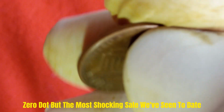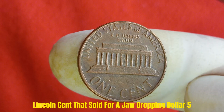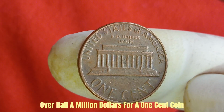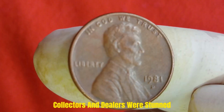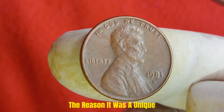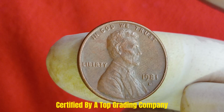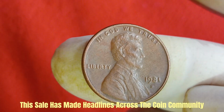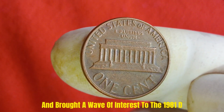$10,000. But the most shocking sale we've seen to date is a 1981 D Lincoln cent that sold for a jaw-dropping $585,339. Yes, over $500,000 for a 1-cent coin. Collectors and dealers were stunned. The reason? It was a unique, perfect coin, flawless condition, certified by a top grading company, with a rare error that had never been seen before. This sale has made headlines across the coin community and brought a wave of interest to the 1981 D Lincoln penny.